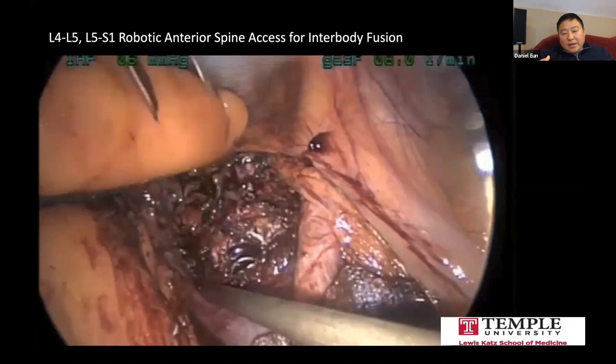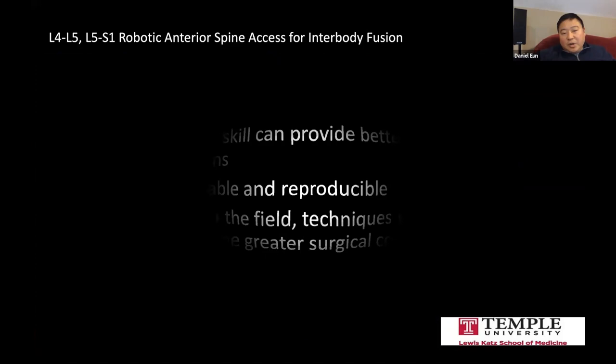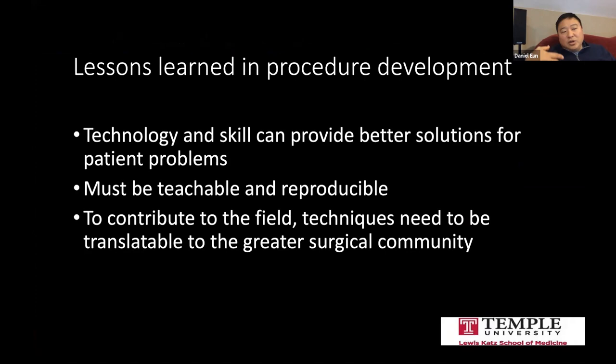My point here is that if you're going to develop a procedure and come up with something new, it's got to be teachable and reproducible. Otherwise, you're doing something in a vacuum that's not really reproducible, and you've not really contributed to the field. To contribute to the field, techniques need to be translatable to the greater surgical community, and that way we can try to enhance our field for many.